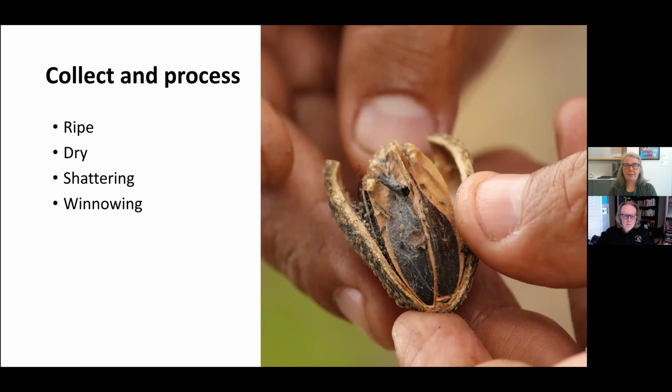And then you want to collect and process your seeds. And this, again, is a little bit different for every plant. Usually you want to make sure it's very ripe and or dry. You'll let bean pods dry on the vine. You'll let tomatoes get fully ripe. Sometimes you'll need to be careful about shattering, like a poppy seed pod. Once it decides to open, it's just everywhere. So you need to keep an eye on it, keep it contained. Sometimes you'll also want to winnow or otherwise remove the chaff, all the stuff around the seed that is not actually the seed itself, both for storage and to prevent disease.